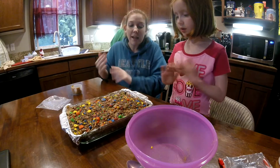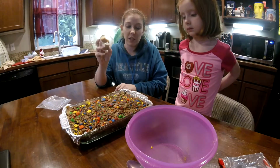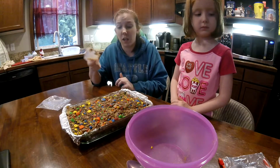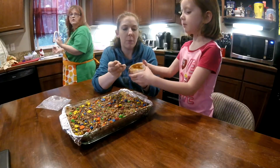All right, so the last step is we're gonna add some peanut butter drizzle on top. We have another 3 tablespoons of peanut butter here in this cup, which we're gonna throw in the microwave to melt down, and then we'll drizzle it on top of the M&Ms. So we will be right back when the peanut butter is melted. Back with our melted peanut butter.